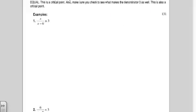First you find the value of x that makes the two sides equal. That's a critical point. Also make sure you check to see what makes the denominator equal to 0. That's also a critical point. So here's what we got: we're going to find when things are equal and when our denominator is equal to 0.